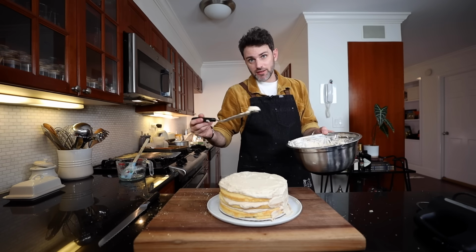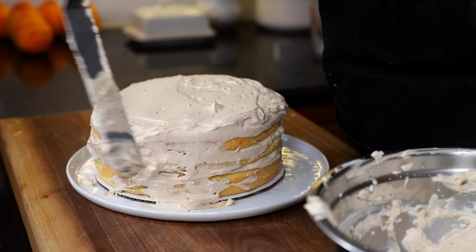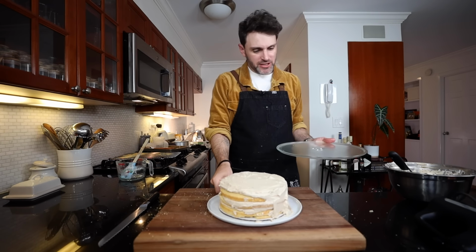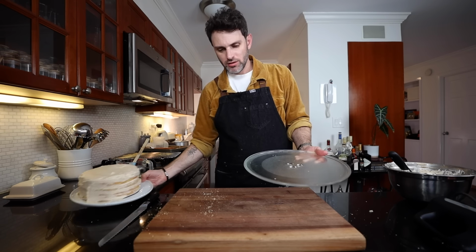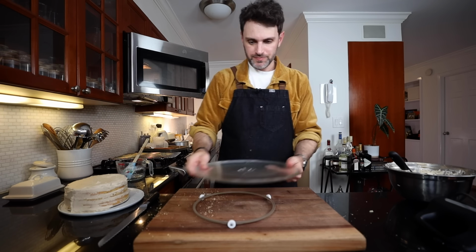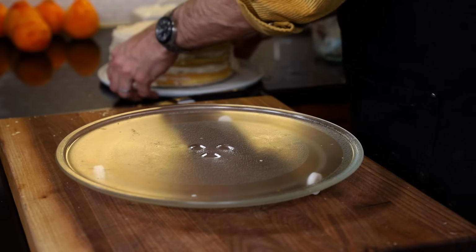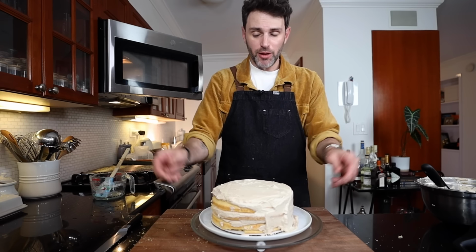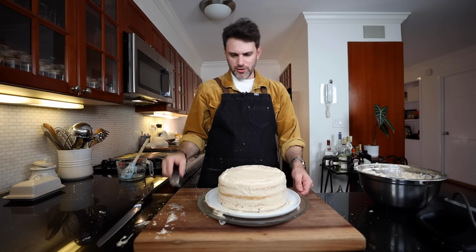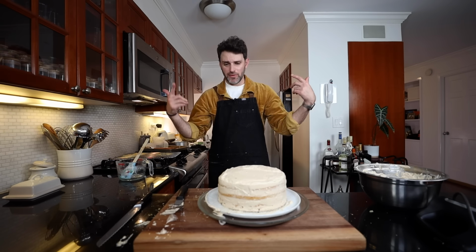You know what time it is. The crumb coat. Thin layer all over this damn thing. I just remembered something. People were telling me about this, I hope everyone's okay, but I got an idea. Yes, the thing from the microwave can be used as a turntable. I forgot all about that. All right, so that is a hack to remember. Save your money for that new cake turntable. You're not gonna need it. You got the microwave plate.